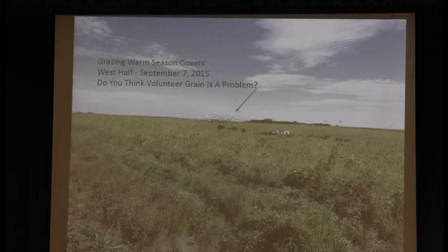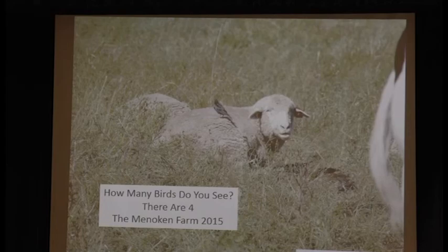Also, if we take a look at birds, how many birds do you see? You see the one on the U, and there's three of them sitting right in front of you. They're just sitting there, and it's like everybody's kind of a community. It's interesting to observe them, interesting to watch them.